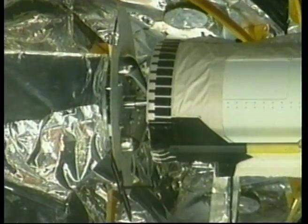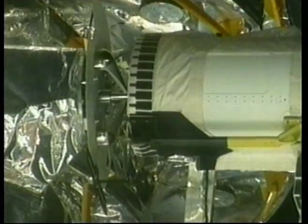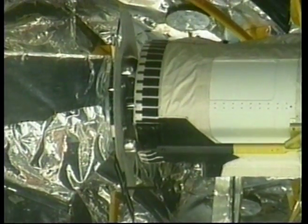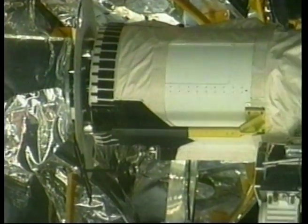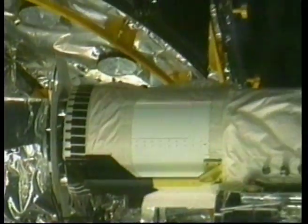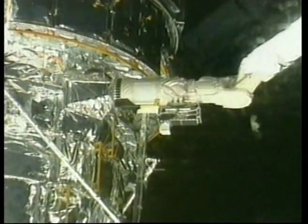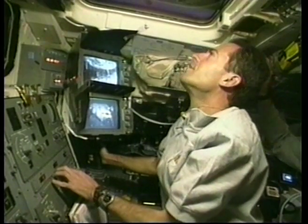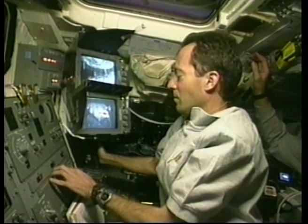The grapple was made 1 day, 23 hours and 44 minutes after Discovery's launch from the Kennedy Space Center in Florida. Clervoy used the arm to rotate the Space Telescope and bring its base into the cargo bay.